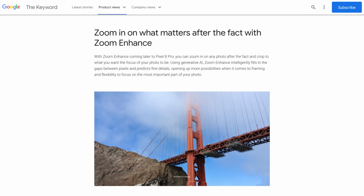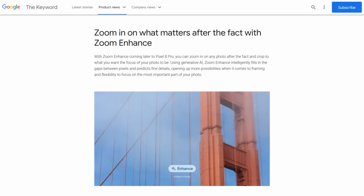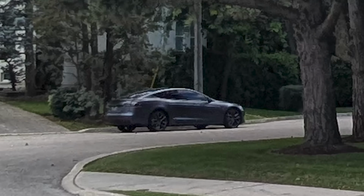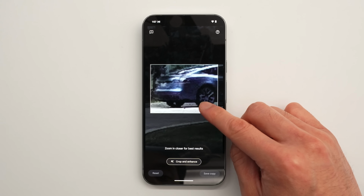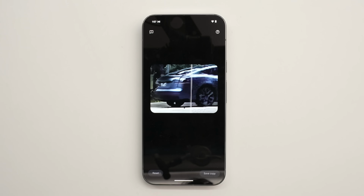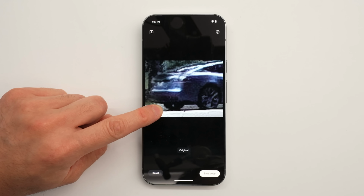Now the last AI tool I want to talk about is the zoom enhancement. This was something that was announced a long time ago, and it's finally here in beta, and it allows you to take a regular photo, zoom in, and then use AI to generate detail. So this shot here is a pretty hard one. The car in this shot is really small, and there's not a lot of pixels or details to work with when it's zoomed in like this, but it's using AI to generate extra pixels to give it higher resolution. And it's just taking its best guess as to what those rims might look like. And it's okay, the zoom enhanced image does have more pixels and resolution, but it's not exactly accurate.